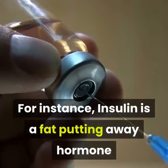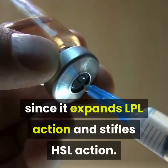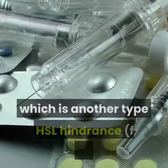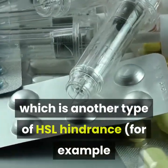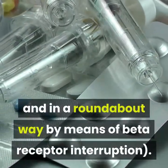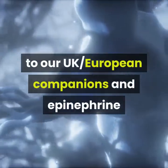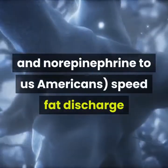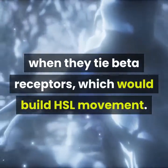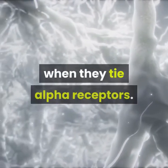For example, insulin is a fat-storing hormone since it increases LPL activity and suppresses HSL activity. Insulin also impairs the normal function of beta receptors, which is another form of HSL inhibition. So insulin lowers HSL activity directly and indirectly via beta receptor disruption. Catecholamines, adrenaline and noradrenaline to our UK and European friends, and epinephrine and norepinephrine to us Americans, speed fat release when they bind beta receptors, which would increase HSL activity. But they can also slow fat release when they bind alpha receptors.